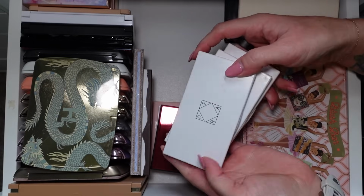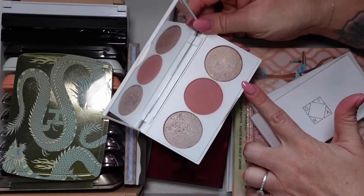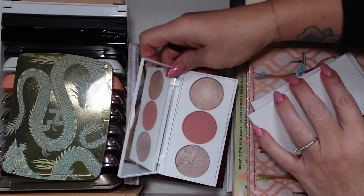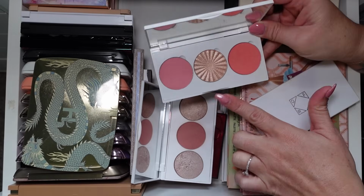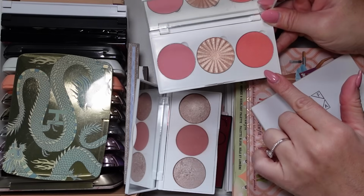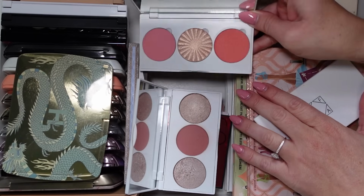All right, these 3 are from Ofra. So I have the Madison Miller one. So I've got 2 highlighters and a blush. We have Sitting Pretty. So you got 2 blushes and a deeper bronzer. The blushes I might keep, but not the highlighter. I think I just said bronzer.